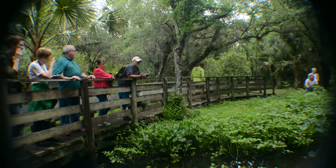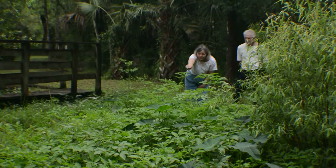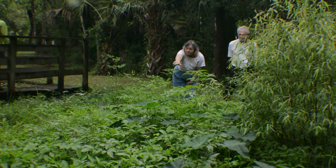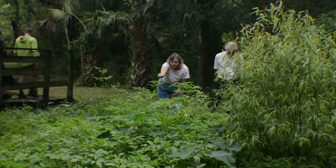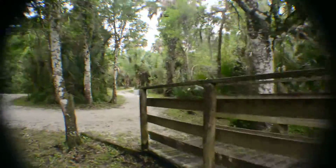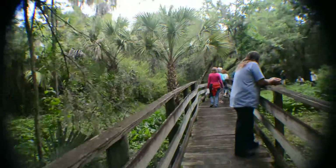Okay, y'all ready to go? Here is one of those, that's a pickerel weed right here. With the purple on it, it's just not quite time for it to be really blooming. But if you see this purple flower right here, that is a pickerel weed that's trying to bloom. The little spike isn't totally there yet.